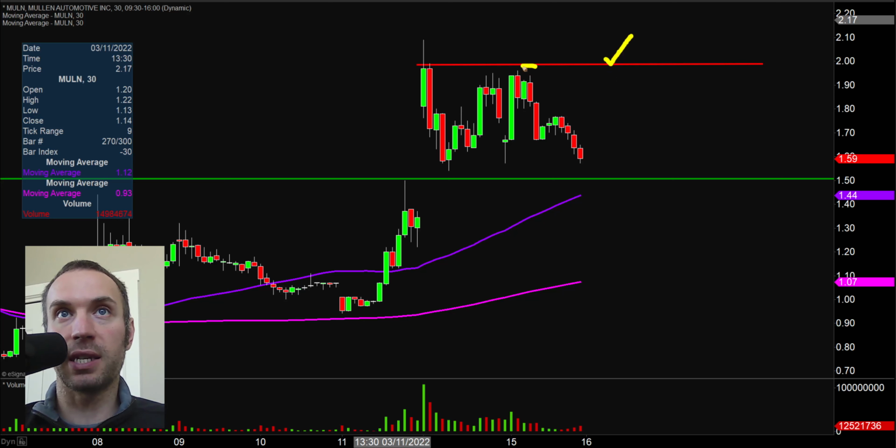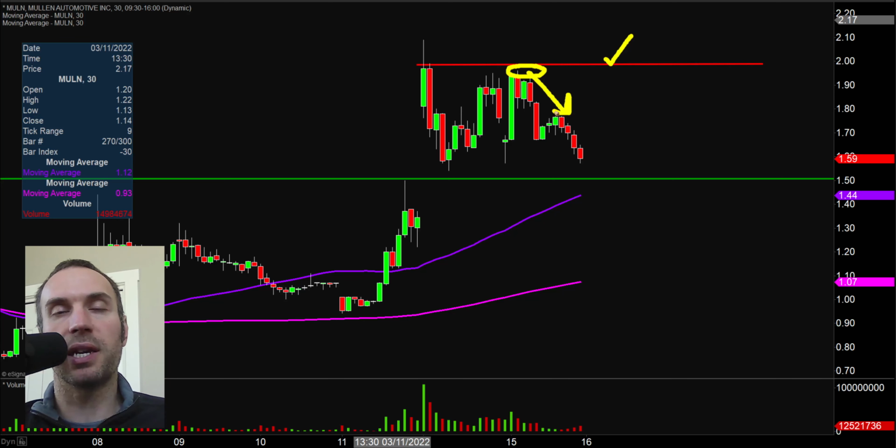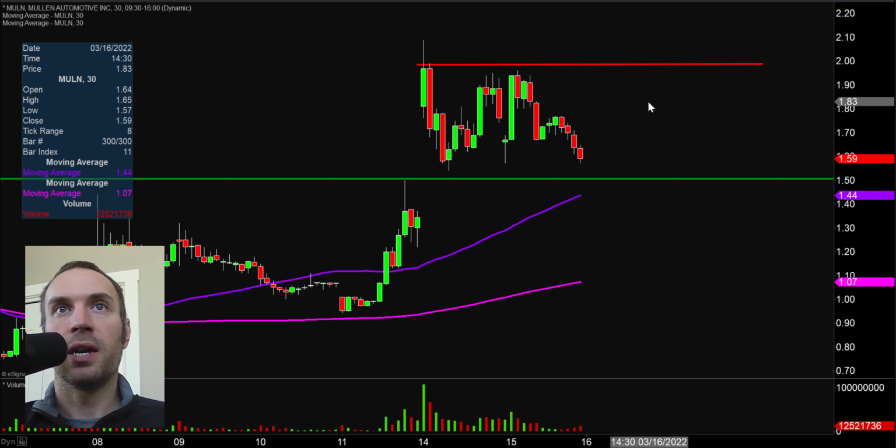Sure, earlier today, it did get up around the general area of $2 before getting rejected back down. But even in getting rejected back down, it's not like it was a complete catastrophe because the price is still nicely up above that green line right there at $1.50. And this pullback here was all occurring on much less volume. But the core point here is that overall, everything is still in play. In fact, if anything, this pattern here has gotten that much cleaner to see.